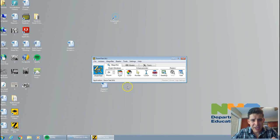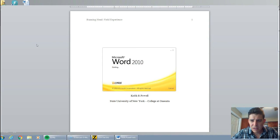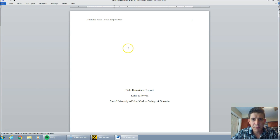And now that I've hit next, I have the basic ZoomText screen, and there are many options that I can use. It will read many things that I want it to. As I look through the screen, I have all of my other files, but they're much easier to see. So let's say, for example, I want to work on my field experience paper. Keith Powell Field Experience. Opening Microsoft Word. It brings me into my file for Microsoft Word, and now I'm able to use programs that I can always use on my computer in their raw form.